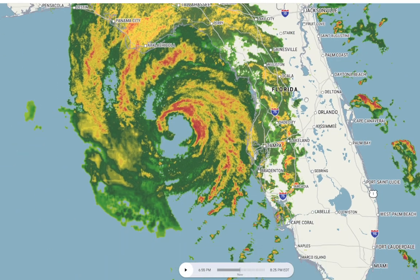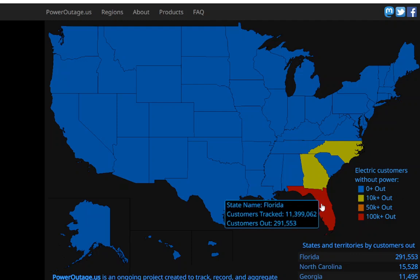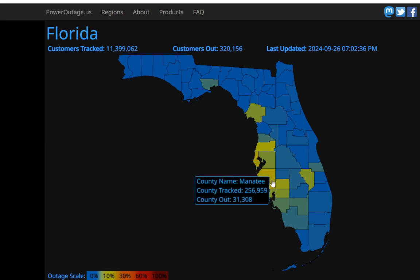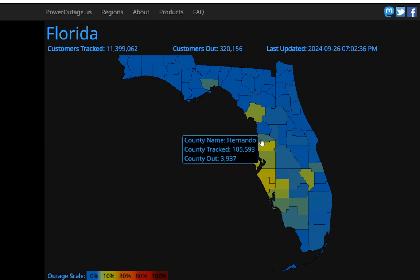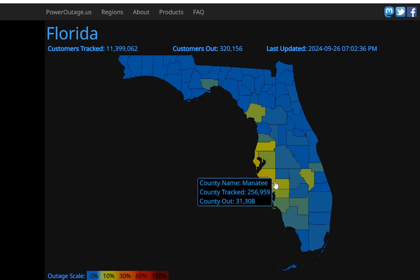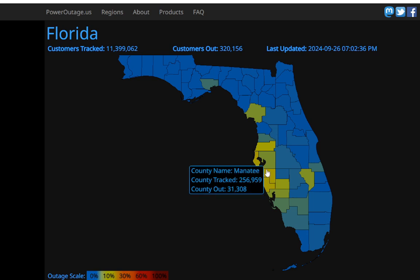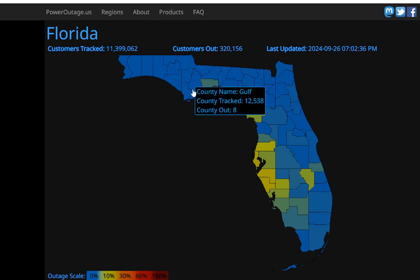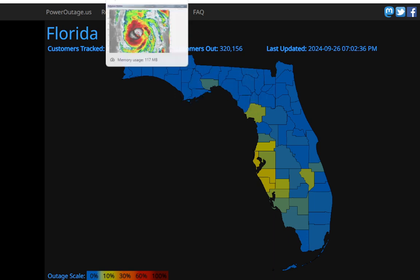Power outages. Let's go to that. We have 291,553 customers without power right now in Florida already, mainly on the west coast. Not surprising with those wind gusts that we're seeing. East Coast is not seeing too many outages. Palm Beach is seeing 6,000. Broward 4,000, but the higher amounts are in Manatee County, where you have 31,000, and 38,516 in another area. So these are the higher amounts. But the Big Bend is probably going to have a complete outage when this thing makes landfall. With these kind of winds, I don't care how tough your infrastructure is, I think there's going to be a complete outage.